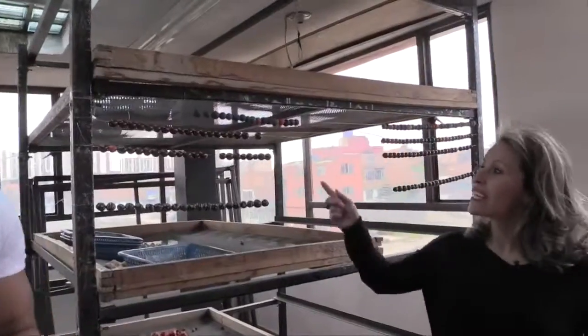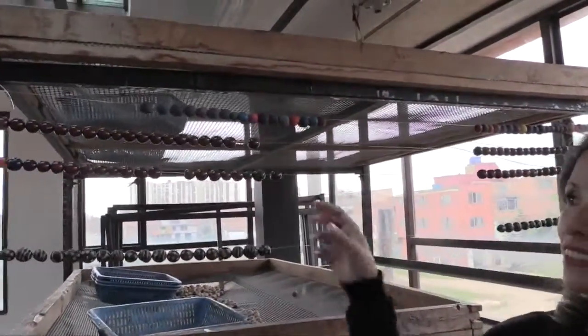When they are small, to apply the sealant, they hang them this way.